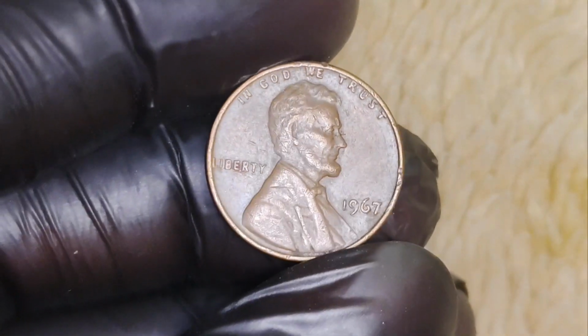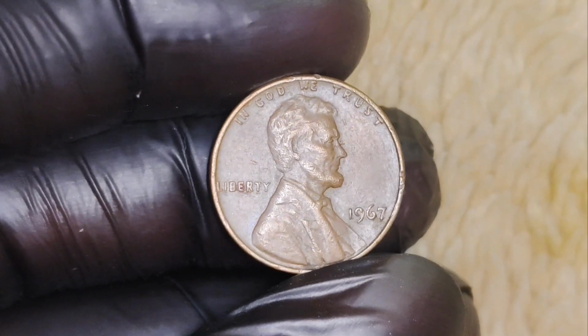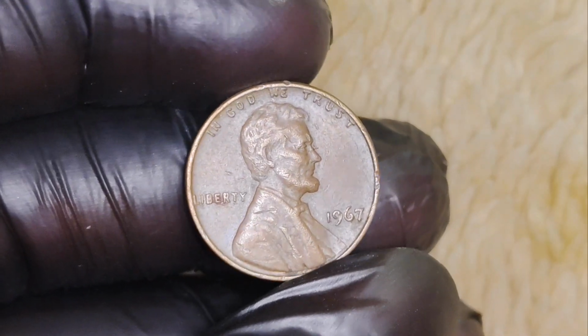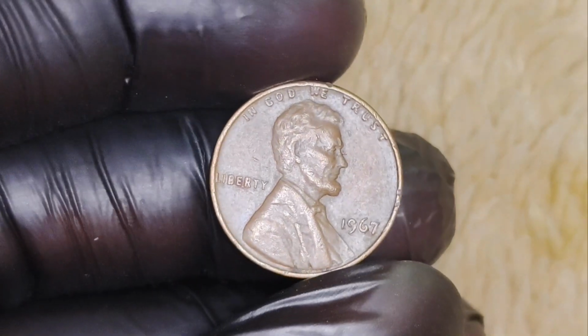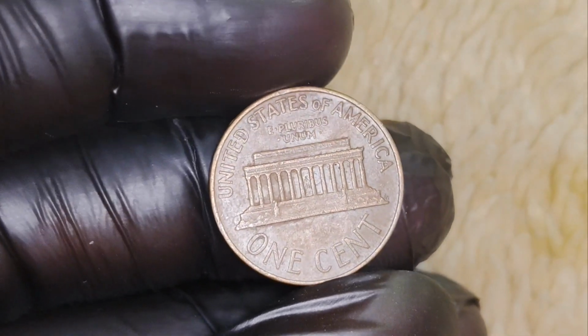Another important step is to have your coin graded by a professional. Coin grading services like PCGS or NGC can assess the condition of your penny and provide an official grade. The higher the grade, the more valuable the coin. A 1967 penny in mint state 67 or higher is extremely rare, and that's where the big money comes in.